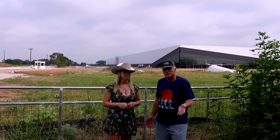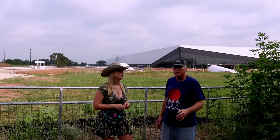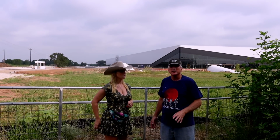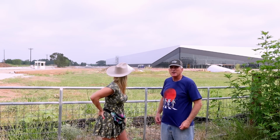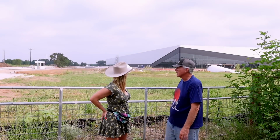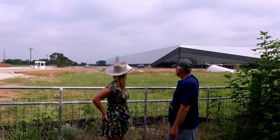But the main construction started, I don't know, probably around March, April of last year, 2022. The whole area was prepared, the ground was graded, and then they started doing the footings and then the ground slabs, probably around July or so. By the time we got to August, there was actually a structure showing up here. And then certainly by December, most of the structure was completed, not all of it.